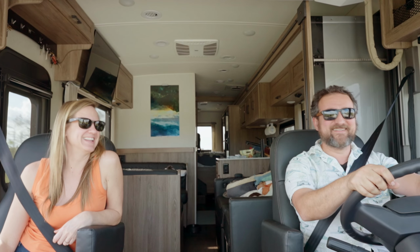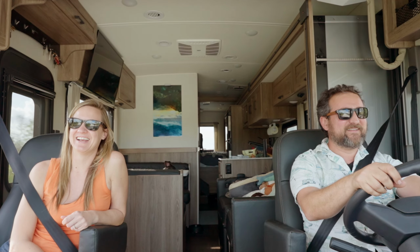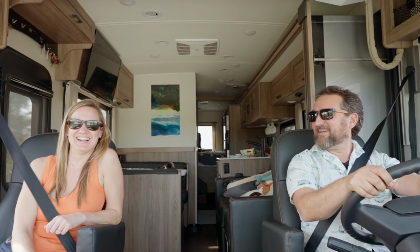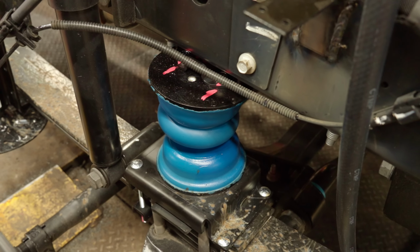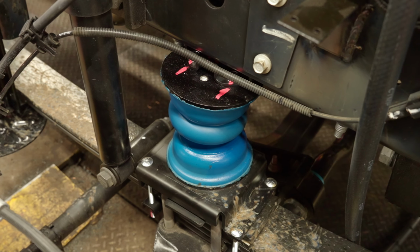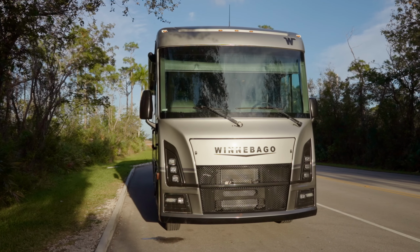But it's nice because in this one, the ride is so smooth and so comfortable, and you were talking about that upgraded sway bar. You don't really feel the bumps at all. It is a solid ride. Ford provides an upgraded sway bar, but then Winnebago adds to that special Sumo Springs, and that's on all 4 sides, all 4 tires. That makes a big difference, and you can feel it.